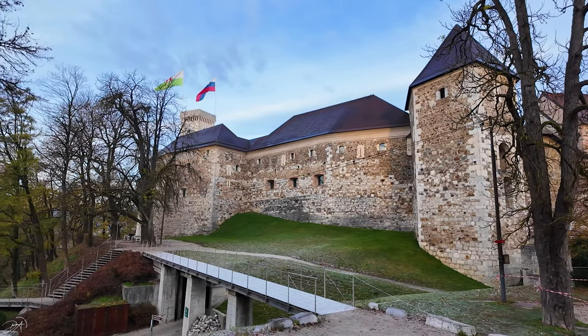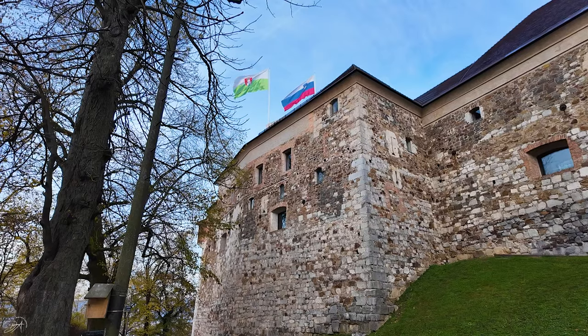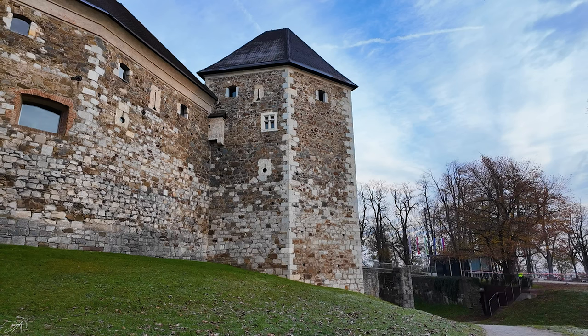Ljubljana Castle, or Ljubljanski grad, is a castle complex standing on a hill above the downtown area of the city. The foundations of this castle date back to the 11th century.